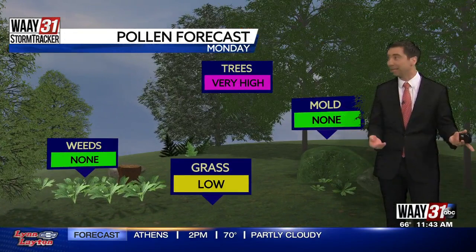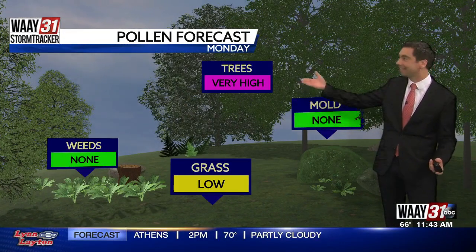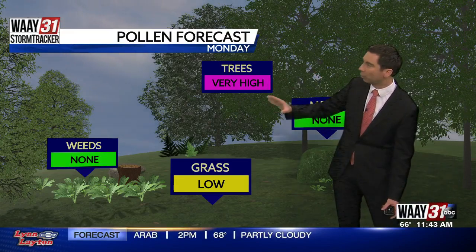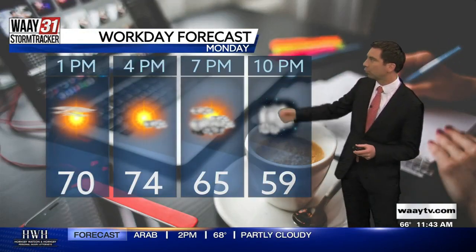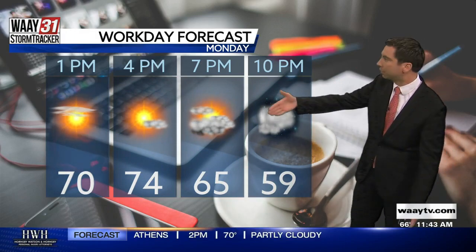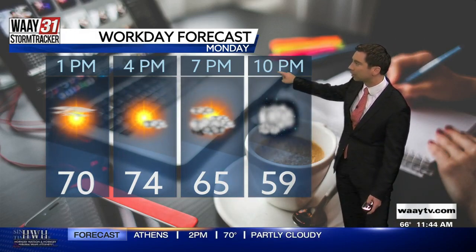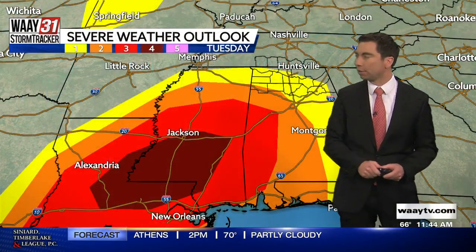Really, the only hiccup in the forecast for your Monday afternoon is the pollen. And yeah, it's just that time of the year. Trees are now up into the very high range, and weeds and grasses are also starting to come up into the low range. Your forecast for the rest of today will hit the mid-70s right around 3 o'clock this afternoon, but still holding in the mid-60s by 7 o'clock this evening, near 60 around 10 o'clock tonight with some increasing clouds. But that will also help to keep us a little bit warmer through the overnight hours and into your Tuesday morning.